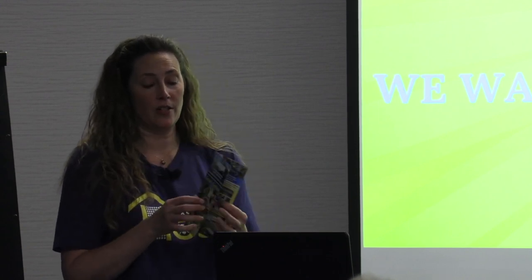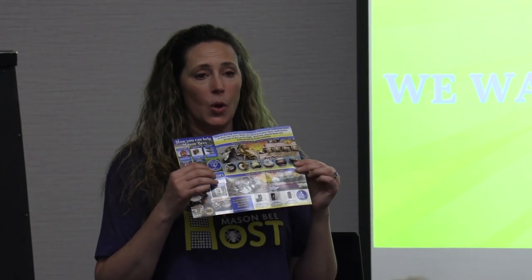I just picked these up yesterday. We made new flyers, and I love these flyers. They are very educational. I have how mason bees are born, the life stages, the predators, how to create a successful habitat. You are welcome to come to my booth and take however many of these that you want. I also have I Love Mason Bee stickers up there. You're welcome to take those, right?